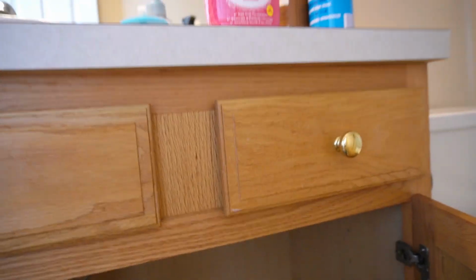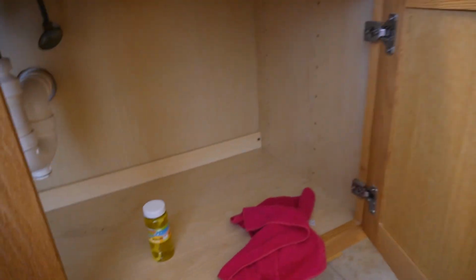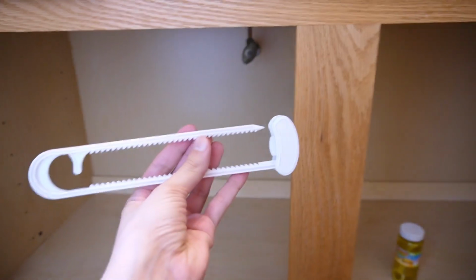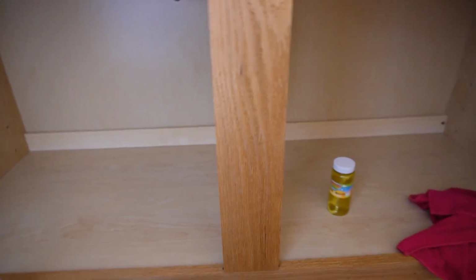With the exception, I typically will keep the Pink Stuff Miracle Bathroom Foam Cleaner over here, as well as the Lysol wipes. But this is always locked, so I have this nifty little lock on there. My son's yet to figure out how to open this, which is great. And he doesn't really ever try to get in the cabinets or drawers, so I'm pretty happy with that.